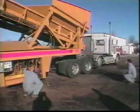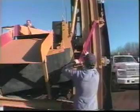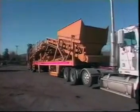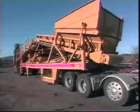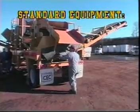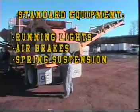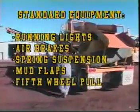When preparing to send the Screenit to its next job, simply reverse the setup procedure and you're ready to go down the road at highway speed. Included as standard equipment are running lights, air brakes, spring suspension, mud flaps, and fifth wheel pull.